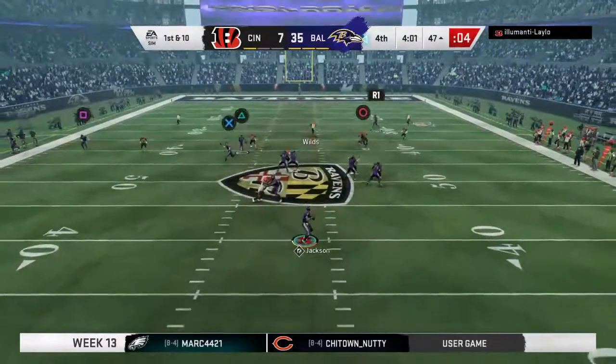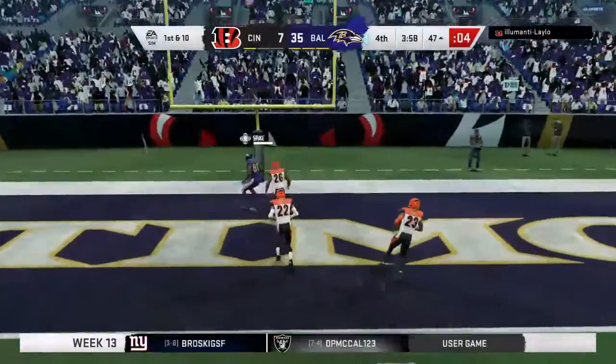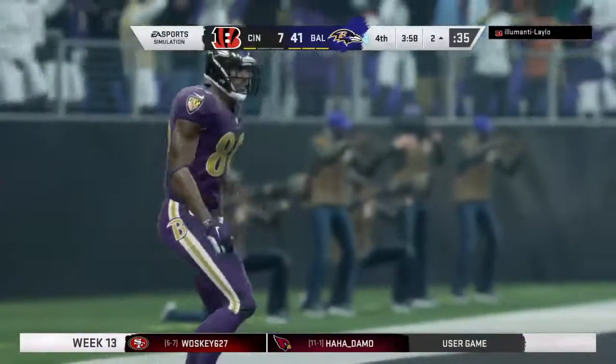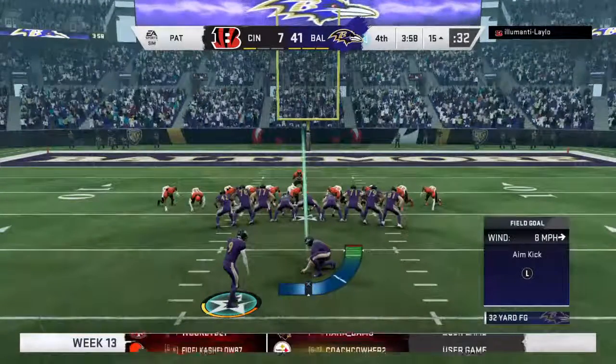To throw again is Jackson. There goes a deep ball, end zone. And this is caught. Touchdown, Baltimore. Miles Boykin, his first touchdown on the year as his guys continue to pour it on.